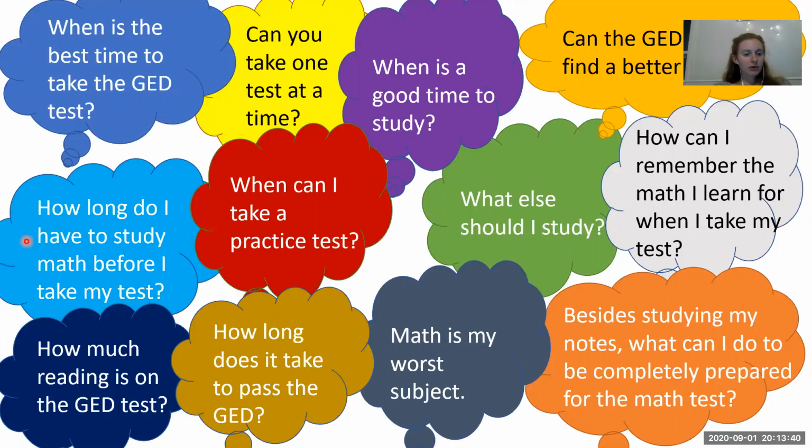All right, next question here. How long do I have to study math before I take my test? Great question. And the answer is it totally depends. It depends on what tests you've already taken, and it depends on where your scores were at for those tests. Like I said, you actually can take your GED Ready test anytime. There's no limit on who can take it and who can't take it. But in general, I have ideas about who will likely do well on the test and who needs a little bit more studying before they take the test.